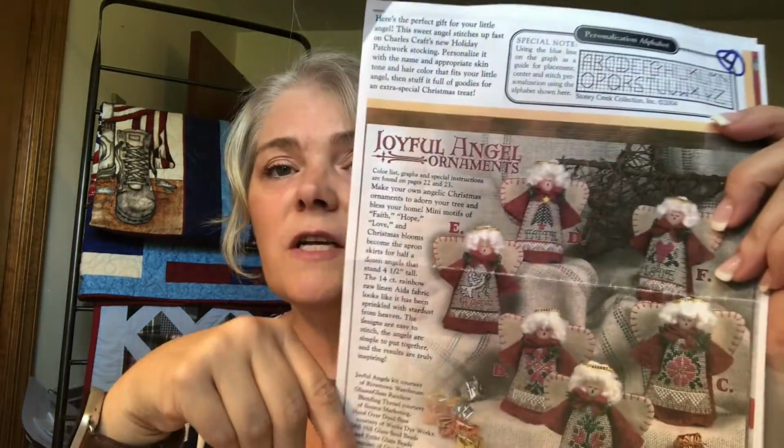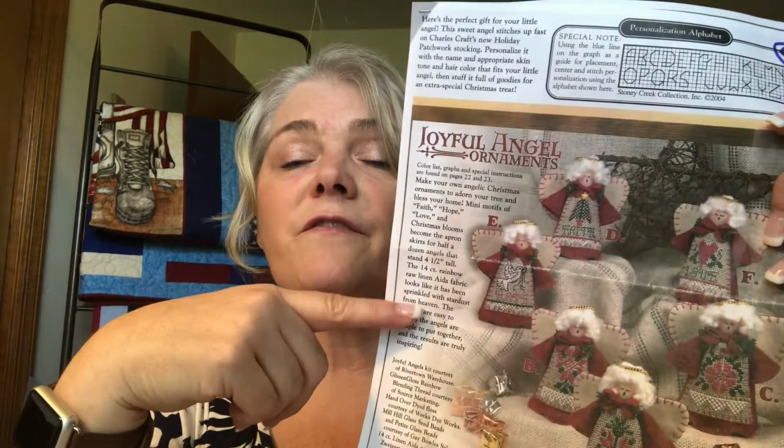So I bought the Fancy Floss specifically. I need some speech therapy. I think I'm a mess. I've never used Fancy Floss before, so that was really fun.